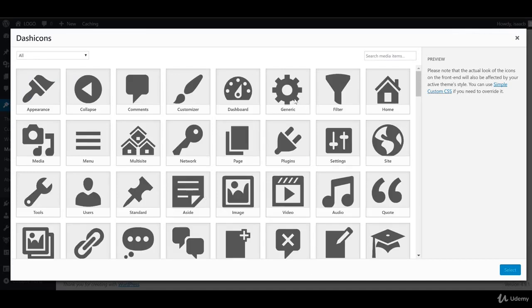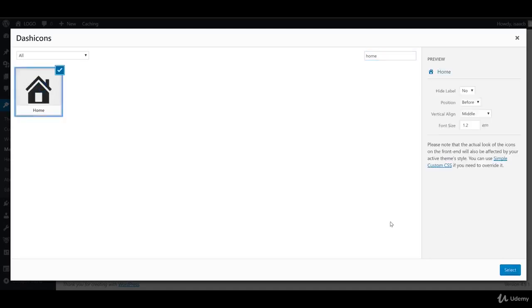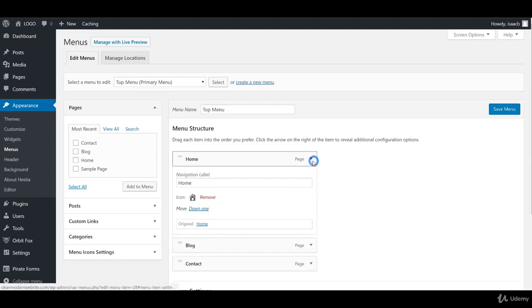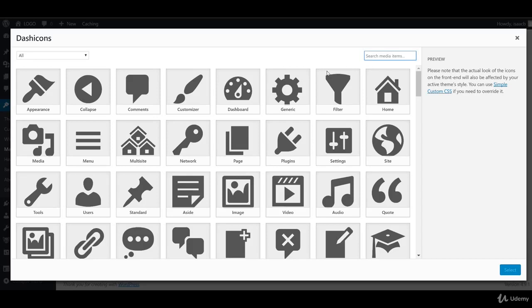So you can hit that, and you have this absolutely massive selection of what you would like, and you can even search. So you can type in home, and look at that. So that's going to be for our home. I'm going to hit select. I'd like that one. And hit good. Yep. And then our blog section. Let's find an icon for that. So going back.